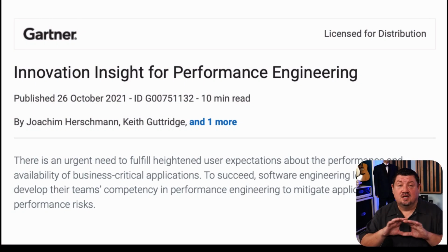Now, reading just the little highlighted lines here at the beginning, the summary, I guess, is there's an urgent need to fulfill the heightened user expectations, meaning we need better end user experience because we're not getting it, and performance and availability of business critical applications. You know, we've got users who need that. They need performance. To succeed in this, software engineering leaders need to develop their teams and bring their competency levels up in performance engineering to mitigate application performance risk. So you're probably, if you're in the performance space, going, yeah, that's what we kind of do, guy.